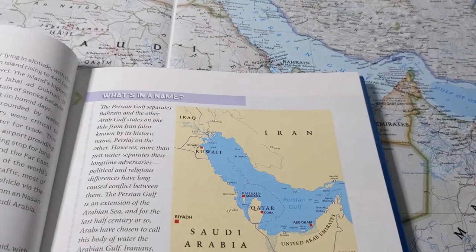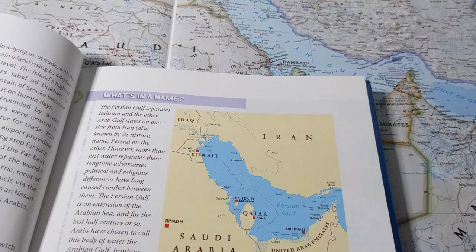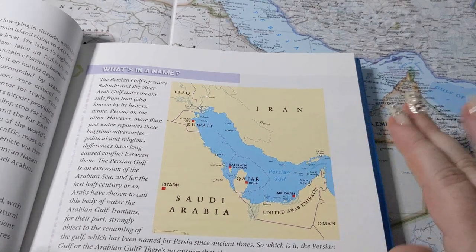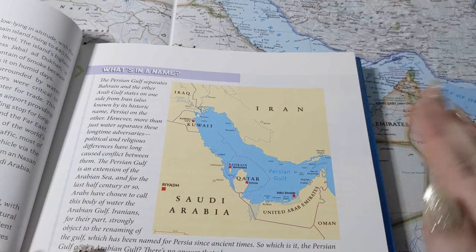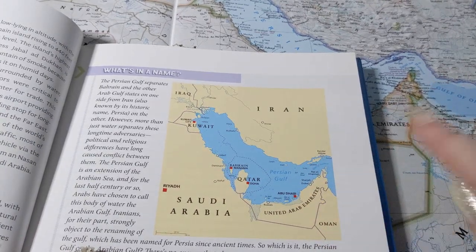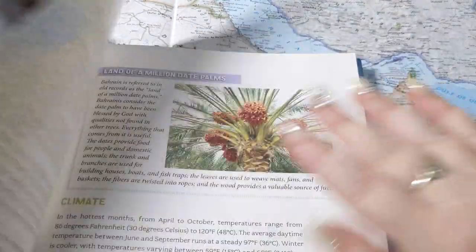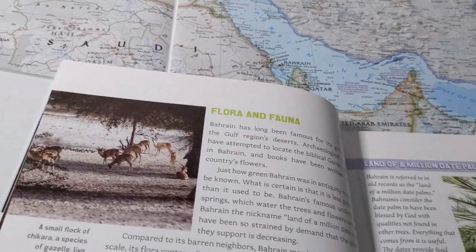Not very high. Here's a map of the Persian Gulf. This talks about how some countries refer to it as the Arabian Gulf because they don't like the Persian connotation. Most maps say Persian Gulf, so that's what I say, but anyway, I know when I did Kuwait, someone left a very angry comment about that. So I'm okay. This is what it is, right?